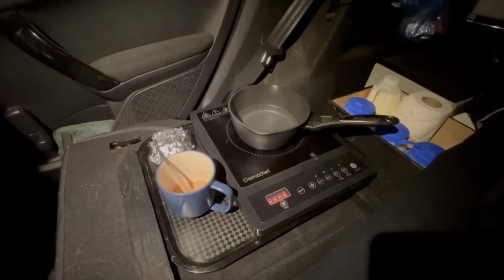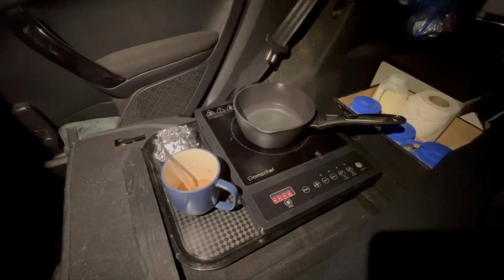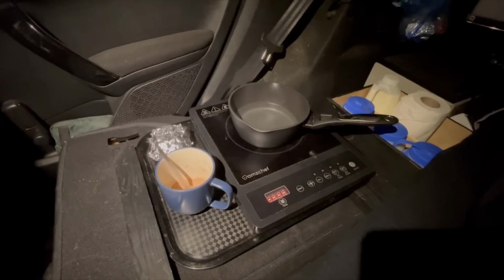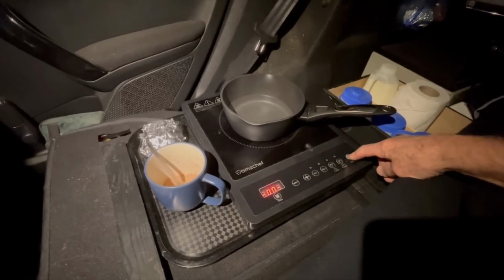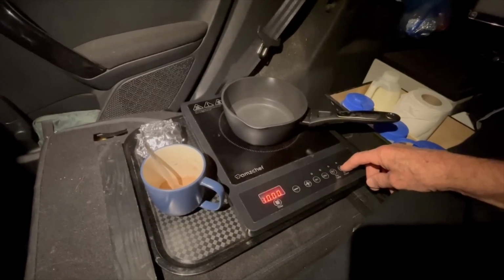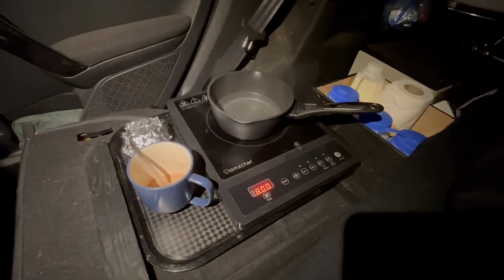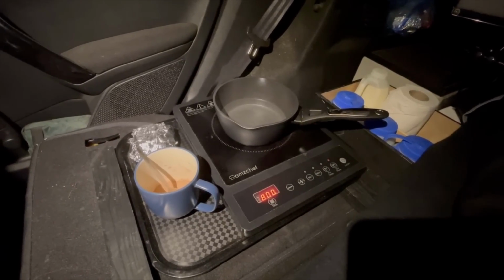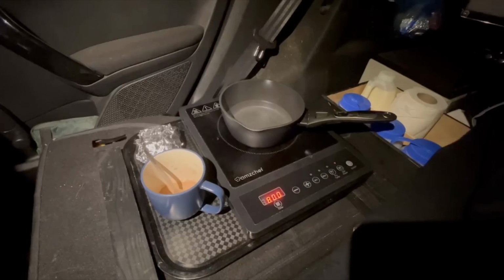That's my induction hob. Now, apart from my 170 amp hour battery, I've got a 1500 watt inverter underneath the passenger seat, and that will drive the induction hob. So it's just a matter of switching on. There's my boil. Press the boil. Now I can adjust that, so I put that down to 800 watts. It will run at 1000, but there is a chance it could trip out. So at 800 watts, it'll probably boil that in a couple of minutes.